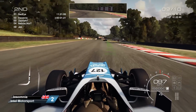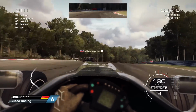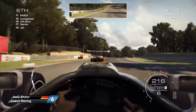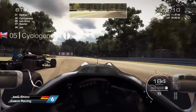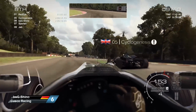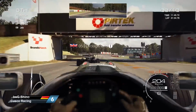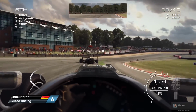You can see just how hard Insomnia is pushing there. Shino as well, pushing very hard, very close behind Cyclogenesis here. I would say these guys are out of the running for the lead of the race, but certainly they're going to be battling hard for this 5th place position. Shino with a much better run through Sheen Curve and Sterling's, and he is all over the back of Cyclogenesis as they're coming to the final corner to start the final lap of this race.